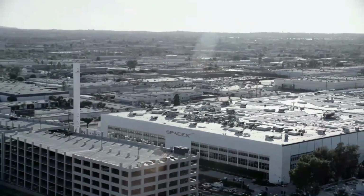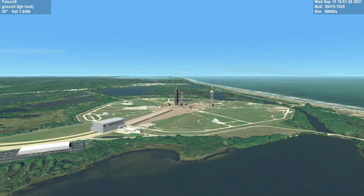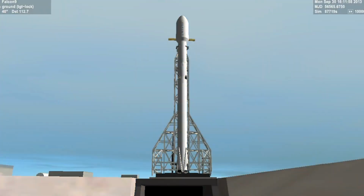Base launch trajectory countdown net. Pad is clear. 10, 9, 8. Launch auto sequence 7, has started. 6, 5, 4, 3, 2, 1. Go for launch.